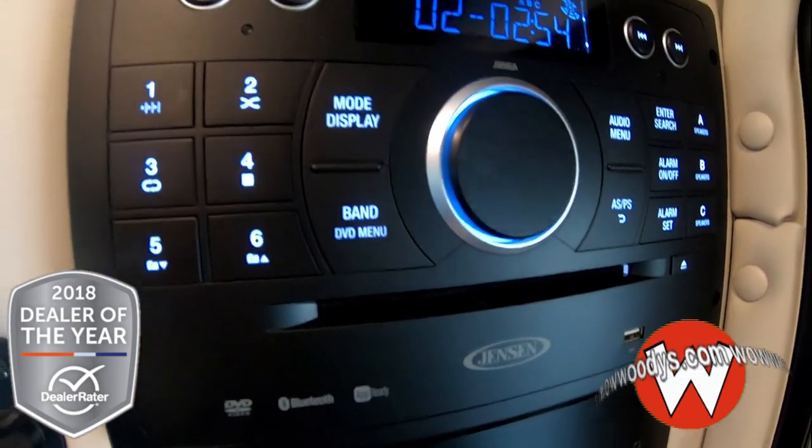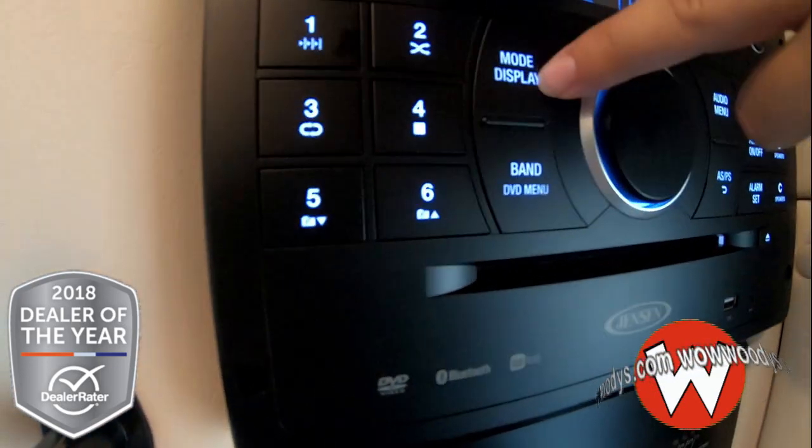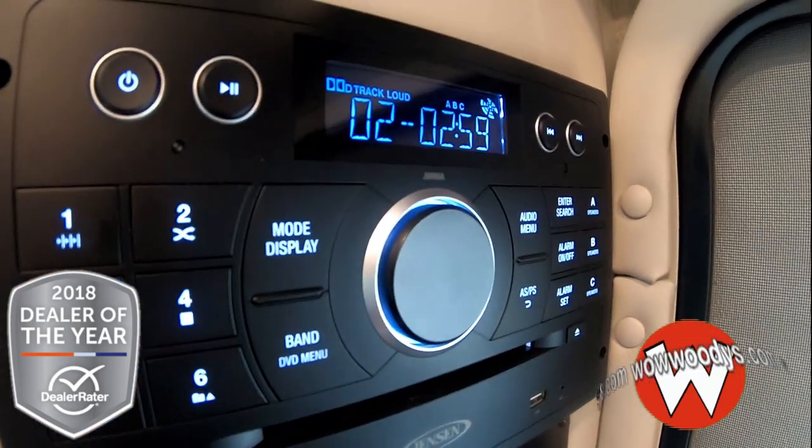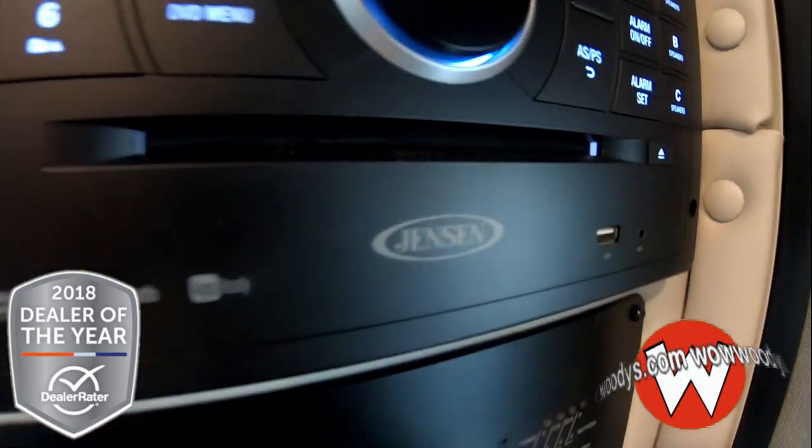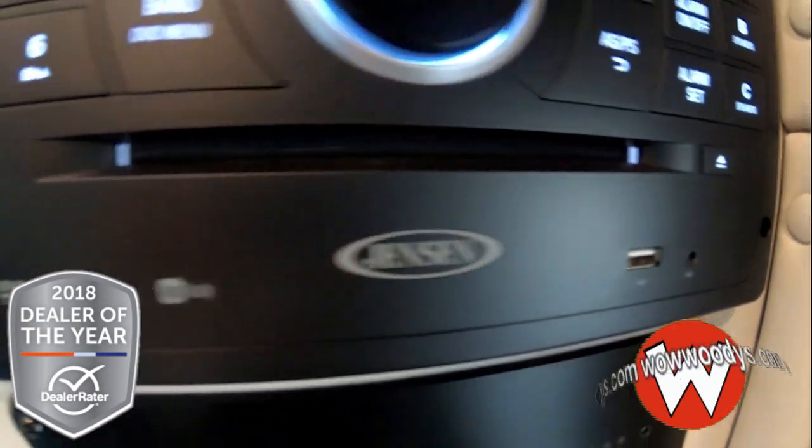It was really easy for me to switch modes. You push that mode display right here, so you can see that button, and you can switch to either your radio controls or your DVD. And you have a USB, of course, right there, and an aux to stream your own music, maybe, if that's what you want to do.